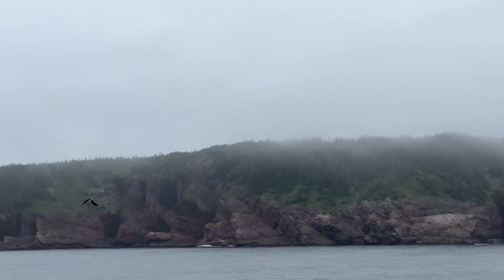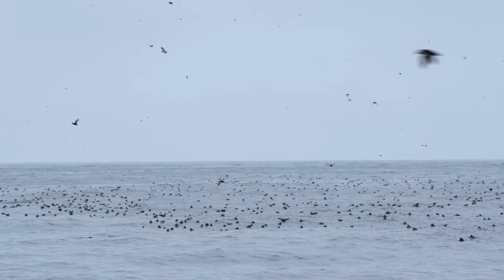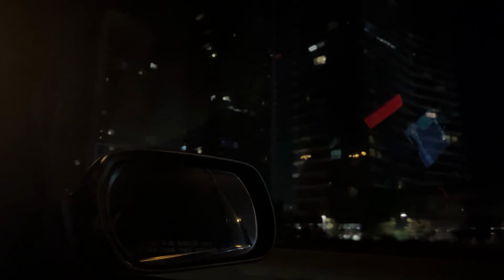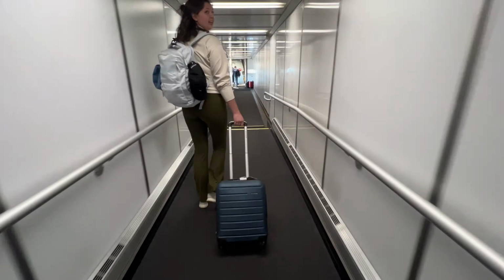That's a puffin! Like many adventures, ours began bright and early with a long day of travel ahead of us. Alright, it's a little past 2 a.m. It's time to get this started. I'm right behind you.